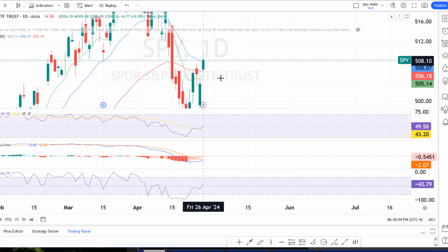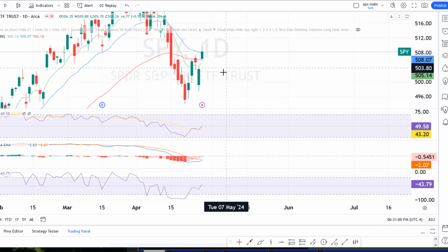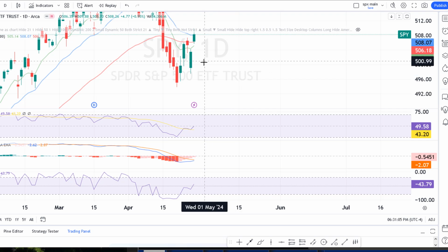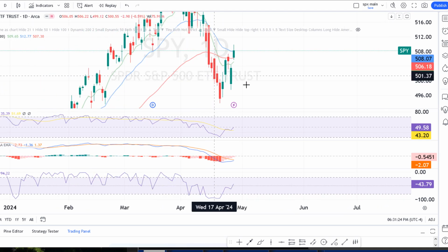Now, if it turns out that the SPY goes down over the next couple of days, then I will probably continue to roll my call position if it looks like it's about to expire in the money. And at the same time, I will be selling put options to try and make back some of the paper loss that I'm incurring so far from the short call position.